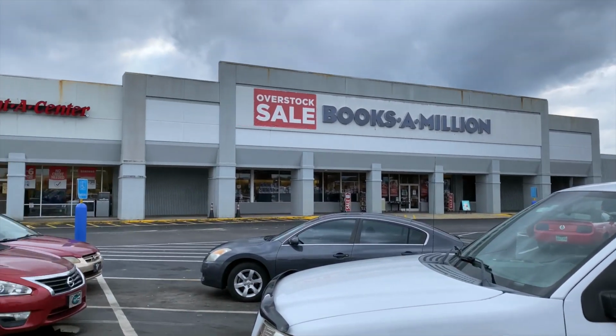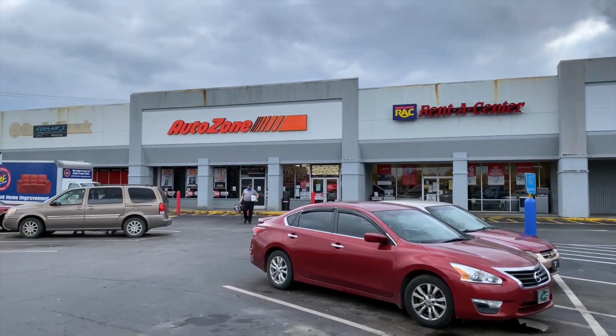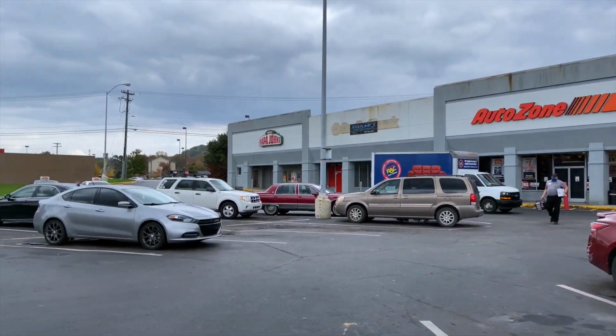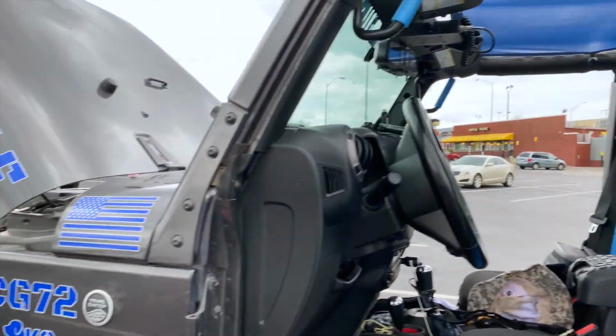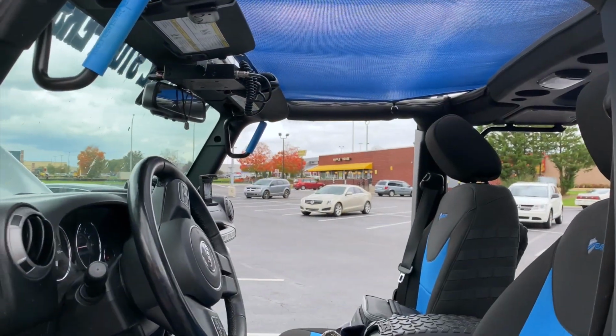Of Books a Million with their overstock sale. Rent-A-Center, AutoZone available, and Papa John's. With a little bit of Waffle House. You go get the hash browns, you can have scatter and splatter.